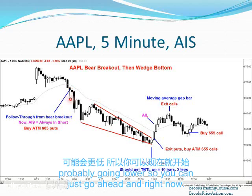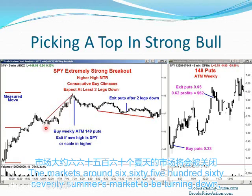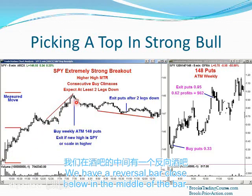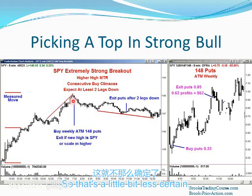So you can just go ahead. Right now, the market's around 665, 670, somewhere in this market to be turning down, having a pretty substantial pullback after such an extreme buy climax. We have a reversal bar closed below the middle of the bar, but a bull body instead of a bear body, so that's a little bit less certain. But at the money is 148.